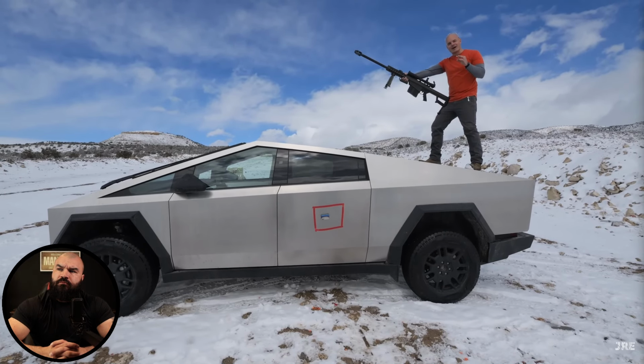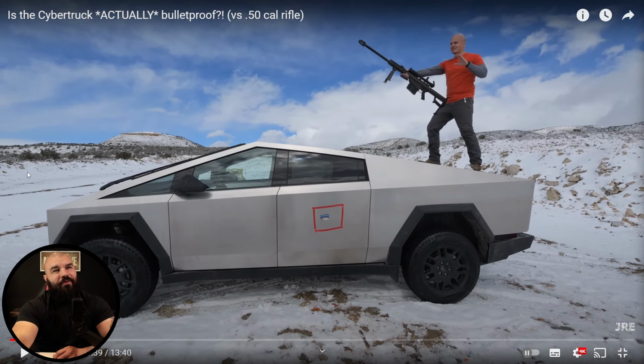We are being as safe as possible during this shooting test. Yeah, don't hold a sniper rifle like that. It opens up a lot of conversations.